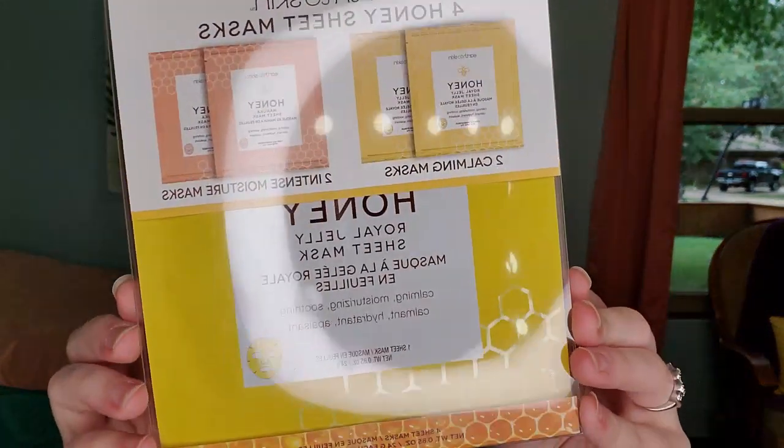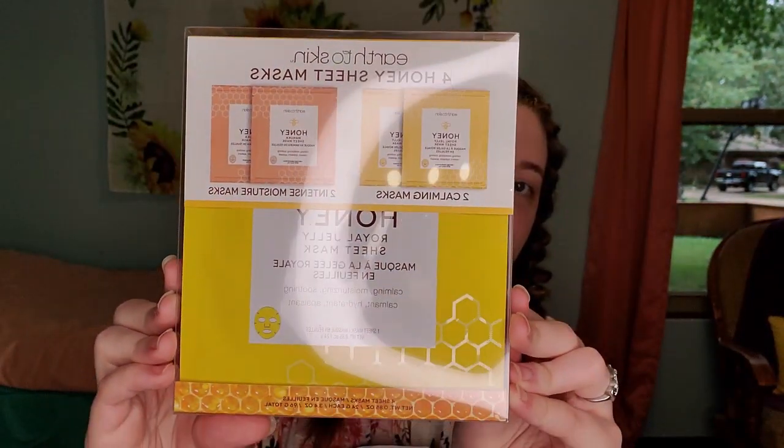We have this Earth to Skin Honey sheet mask. Ooh, there's a royal jelly sheet mask. That's one that I see. But comes in a little package like this. I love sheet masks, so I am really excited to try. It says there's 2 calming masks, which is the royal jelly, and then there's 2 intense moisture masks.